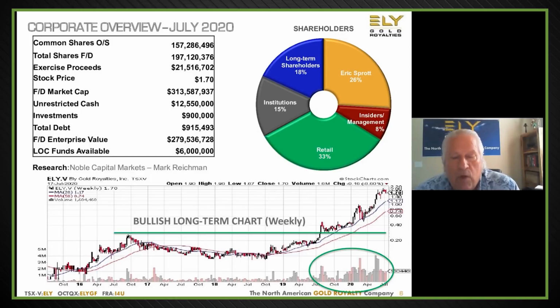With our most recent offering, about 15% of the outstanding went to institutions, almost all of the recent offering. We brought in about 6 key new institutions. Of course, Eric Sprott is our largest shareholder and benefactor. We've got a really solid group of about 18% in long-term friends and family, insiders with about 8%, leaving a float of around 33%. So we're really happy with what we've done in the last 2 years in restructuring our capitalization.